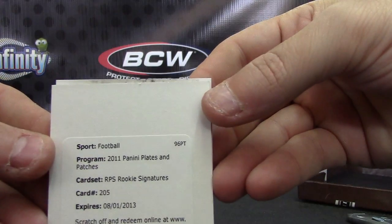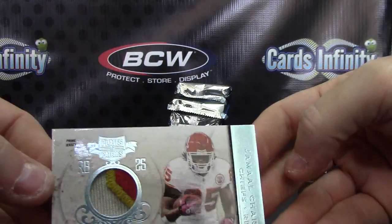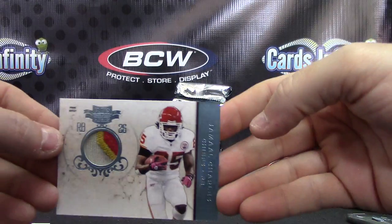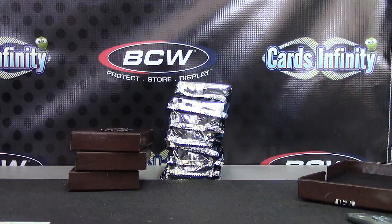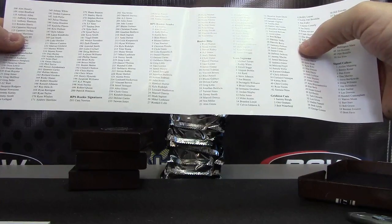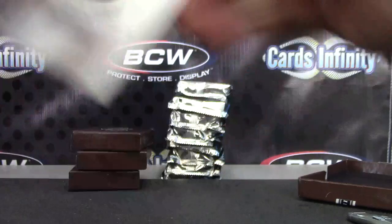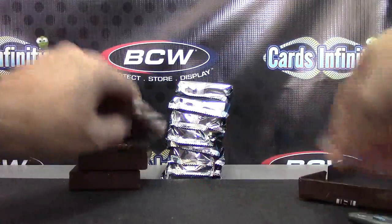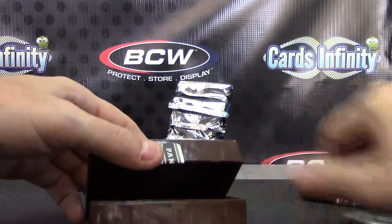Rookie patch autograph, card 205, and another patch of Jamal Charles, actually a dirty one. There's dirt all over that one. Jamal Charles patch, numbered 14 of 50. Let's see who we got on 205. Julio Jones. That'll be a Julio Jones rookie patch autograph. So that was a pretty solid box. One of one and a Julio. And a dirty Jamal Charles patch.